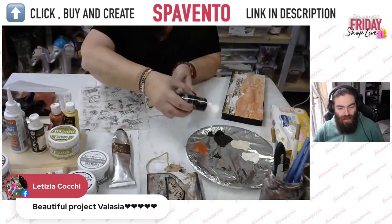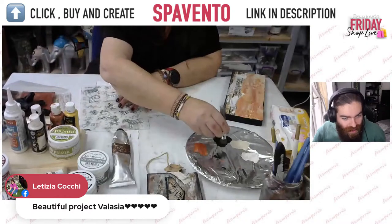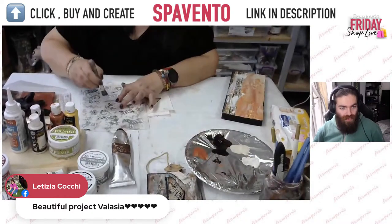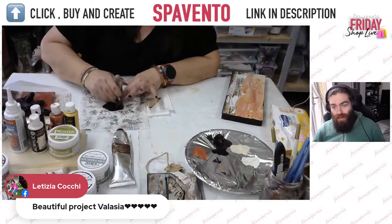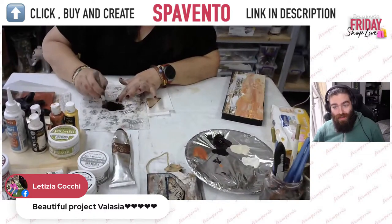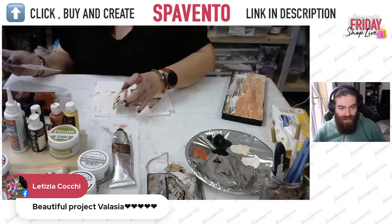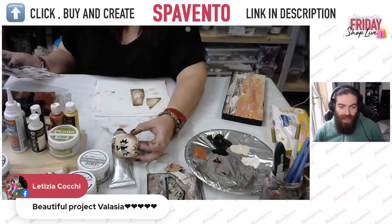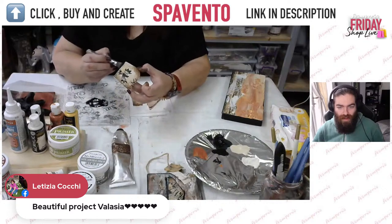Okay, so we're taking our stencils now. These ones resemble effectively drawings at a cave. If you want to make it more interesting, you can use whatever you would like and suits your style, and just effectively using an acrylic paint, just use the stencil over the ceramic.